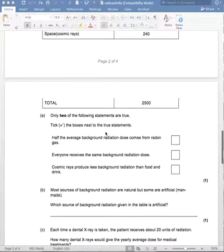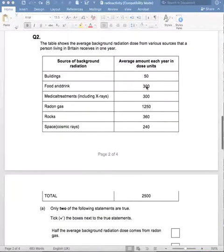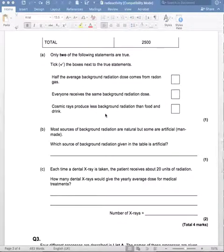Cosmic rays produce less background than food and drink. Well, cosmic rays give you 240 units. Food and drink gives you 300, so cosmic rays do produce less than food and drink.